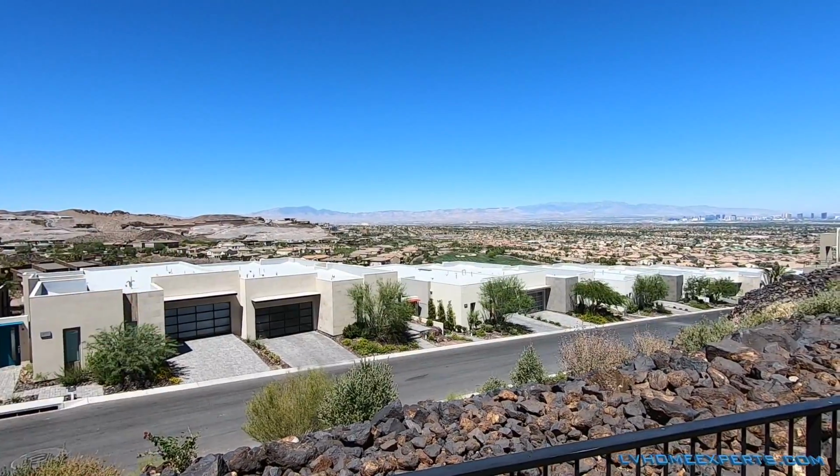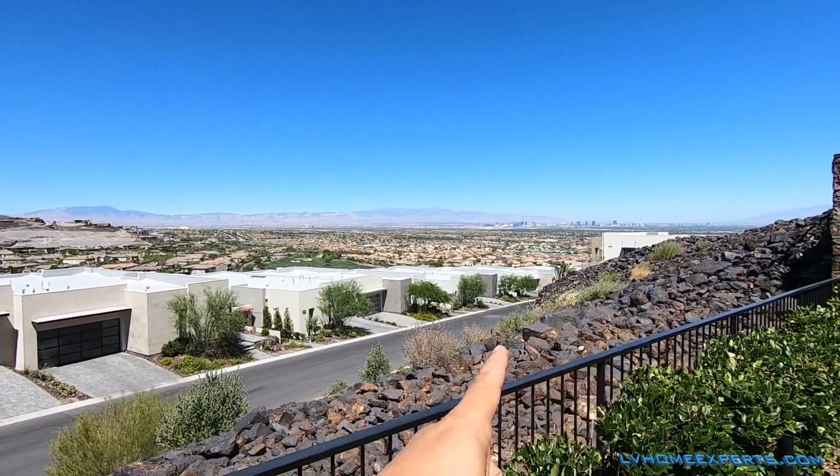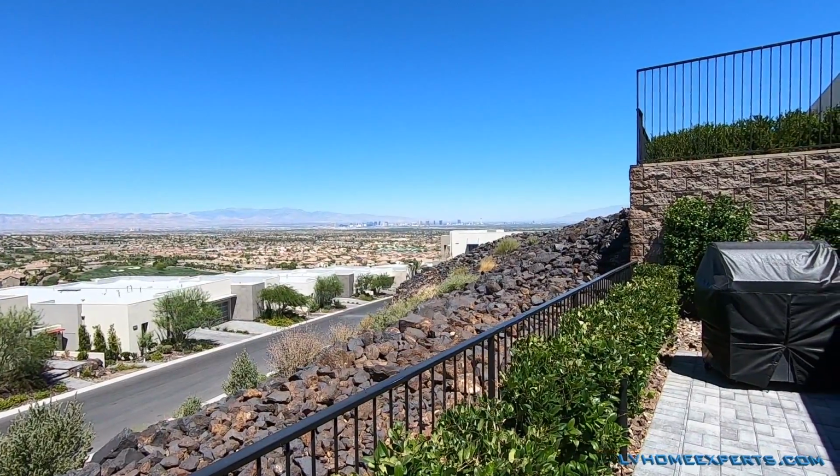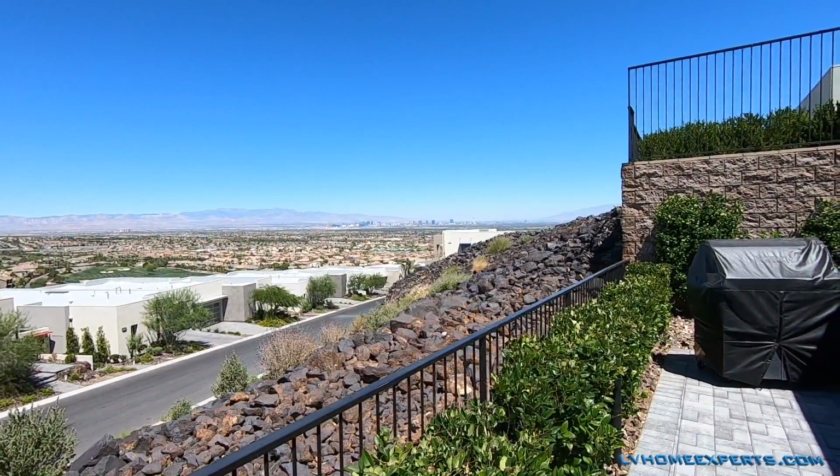All right, so this is where I'm talking about the Las Vegas Valley. As you can see right there, you can see the Las Vegas Strip. At night, this thing does light up like a ping pong ball.